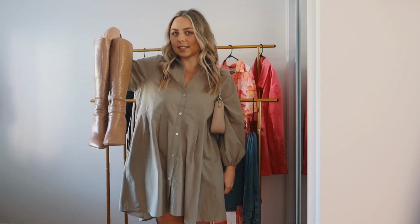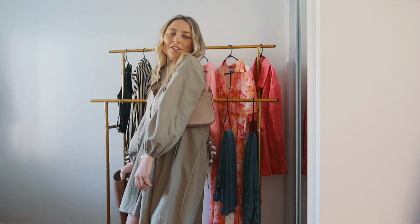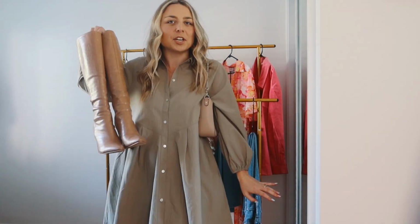I'll get my bag, I'll show you with the bag. So yeah, I feel like with the bag, or even these long boots from Petal and Pup, this is such a cute outfit to wear out as well. So I can wear it to school during the day and then maybe change to the boots and wear it at night. I'm obsessed.